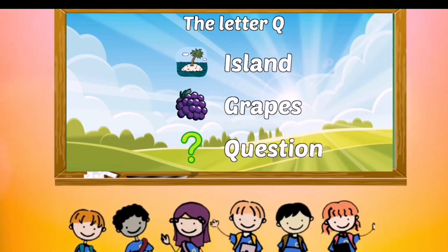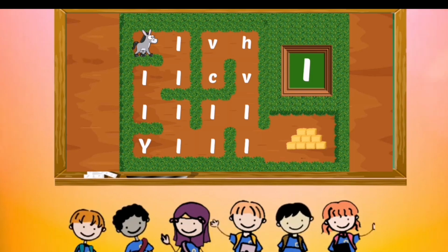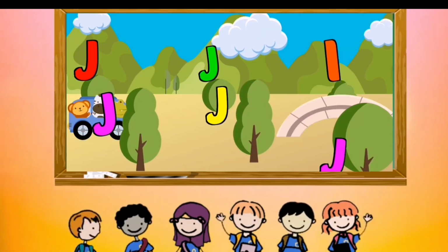Which word starts with an uppercase letter Q? Question. Right! Help the horse reach the hay by tapping the uppercase I. You're right. Tap on the letter J to drive faster.